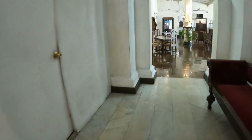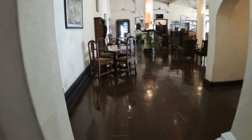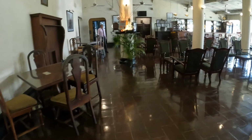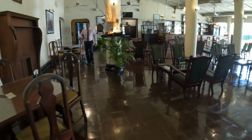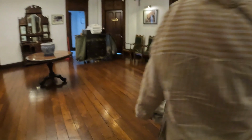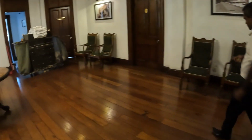Good afternoon. This is another bar area for drinks. Oh wow, look at this. Teak. Teak everywhere, teak.